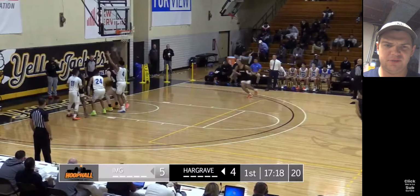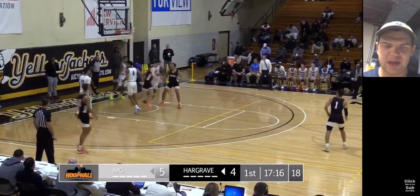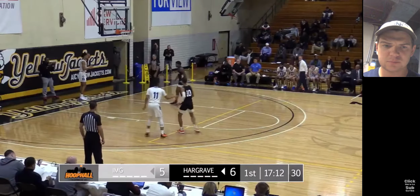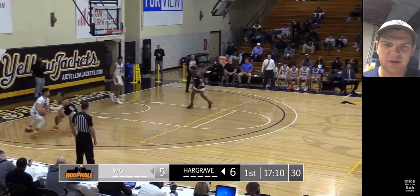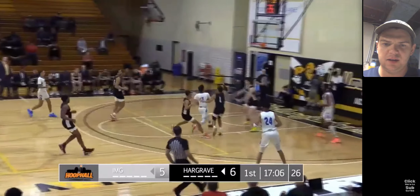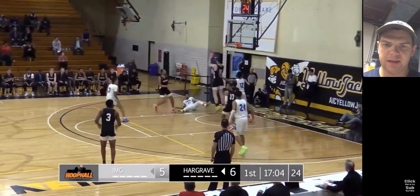Pretty nice job defending right there, I will say. Good job keeping his hands up. That's a tough position to be in if you're Kenyon Martin Jr., but again, nice job keeping his hands up. Kind of trying to wall off the basket, but he just couldn't really get it full. And it led to the layup.